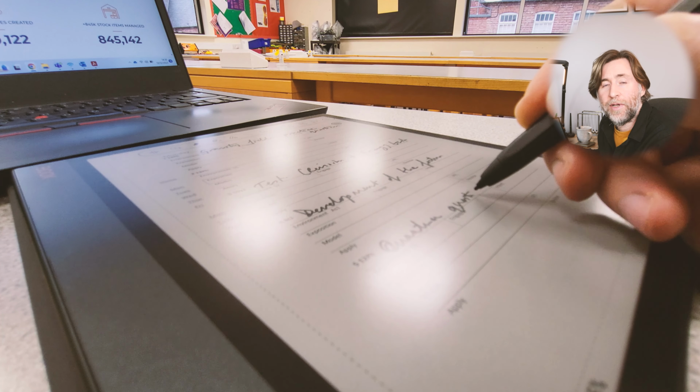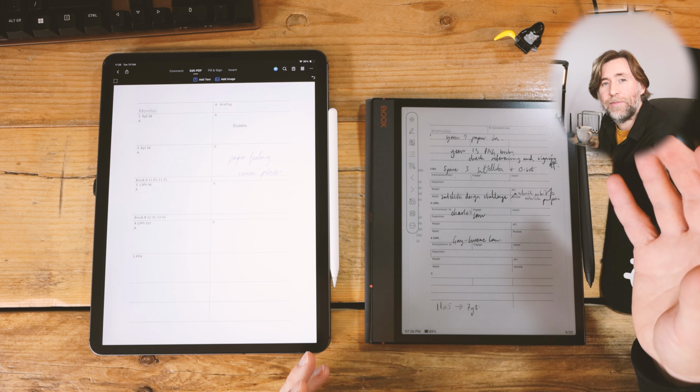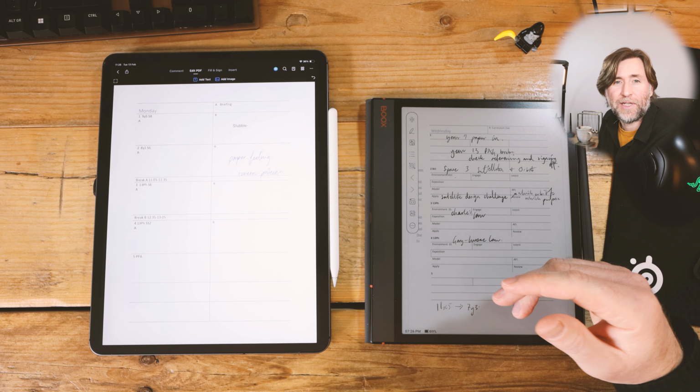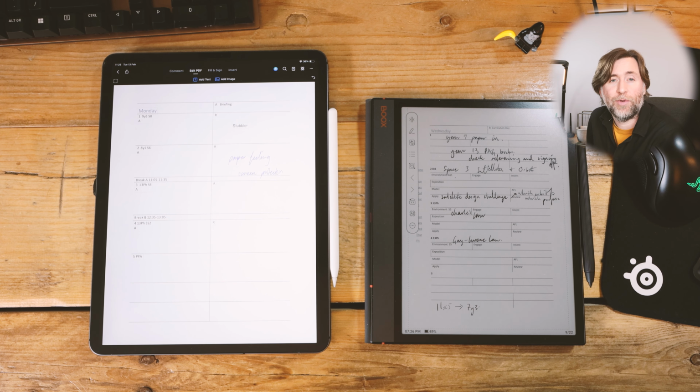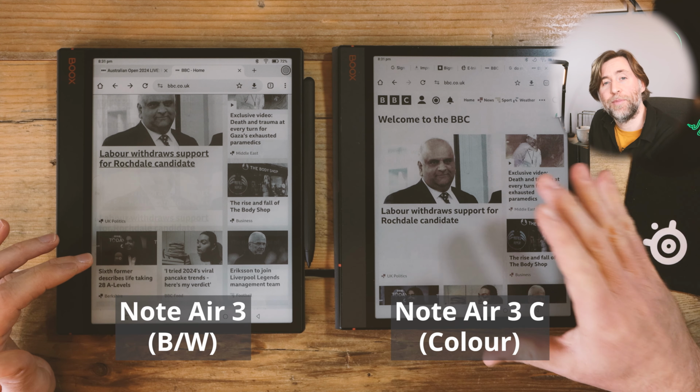And although the Note Air3 C doesn't have the battery performance that a lot of e-ink tablets do, if planning is your main use, then perhaps have a look at the Note Air3, which is the black and white version. Or of course one of the many other e-ink tablets that are out there that have amazing battery life.